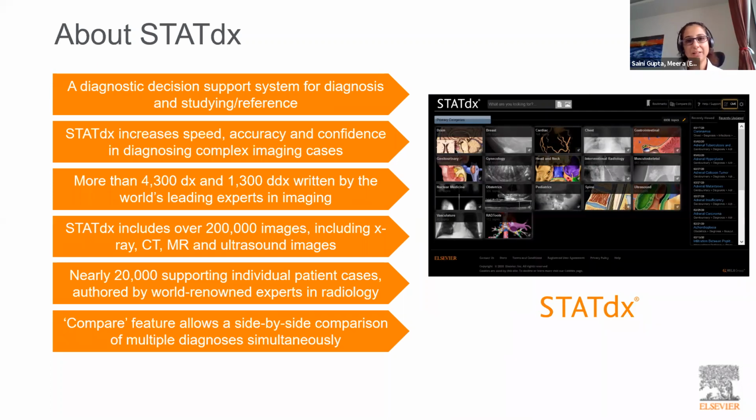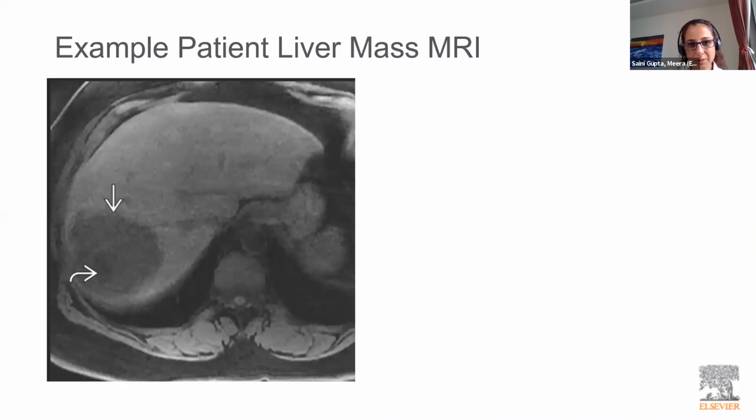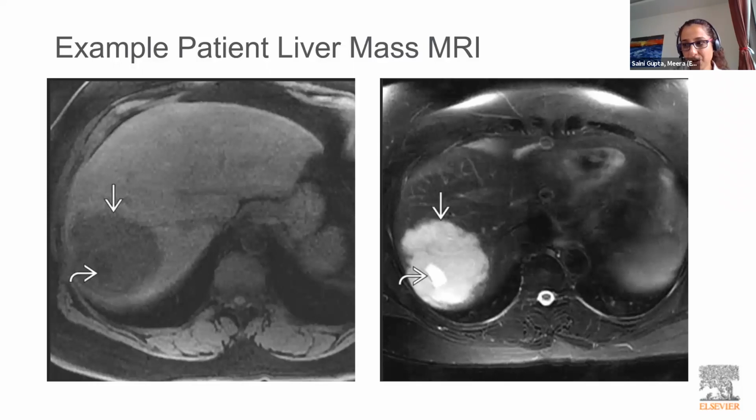So how do you use STATdx? Imagine that you are presented with a case that contains a mass in the liver. Some sample images may include: image 1 is a non-enhanced T1 weighted MR section showing a hyperintense mass, shown by the straight arrow, that has a subtle focus of even lower intensity, shown by the curved arrow. And in another image of the same patient, the mass is very intense on the T2 weighted MR, shown by the straight arrow, with an internal focus of even higher intensity shown by the curved arrow.